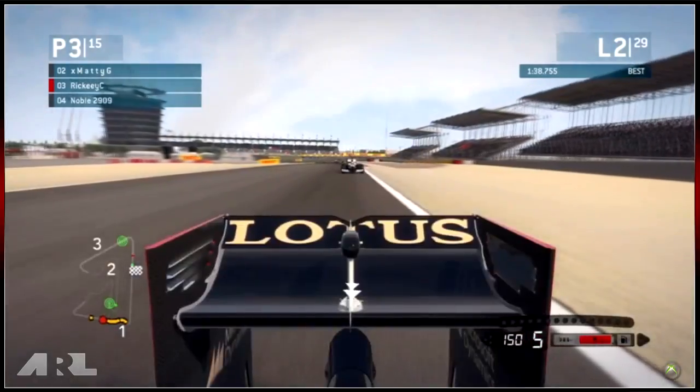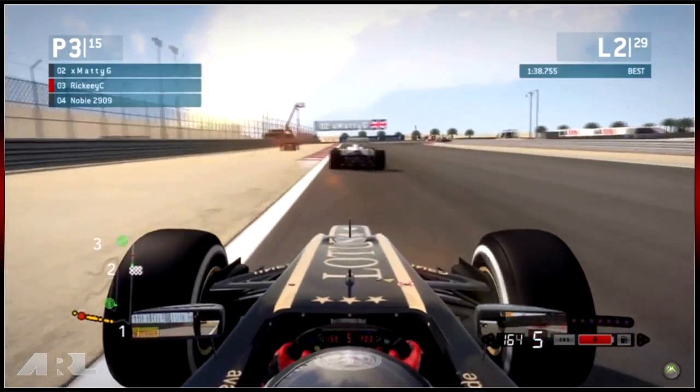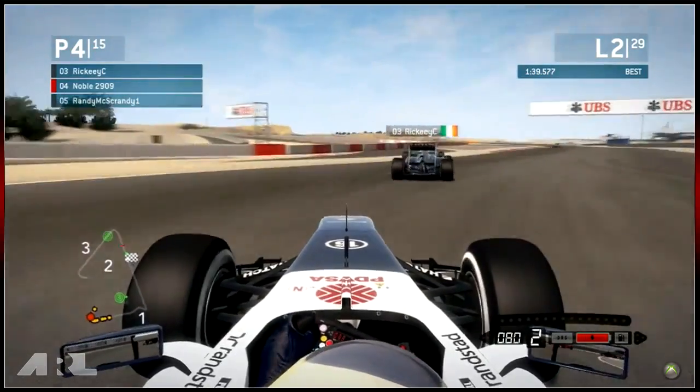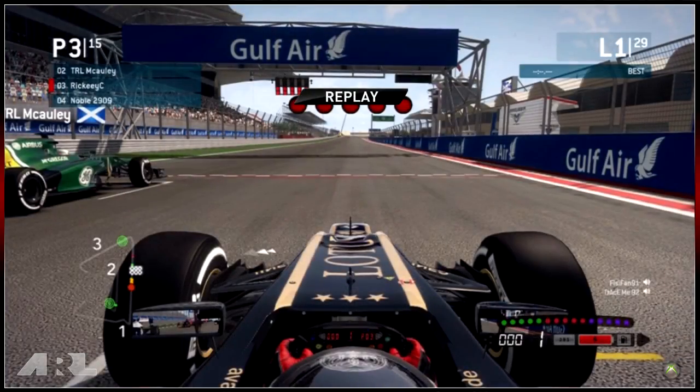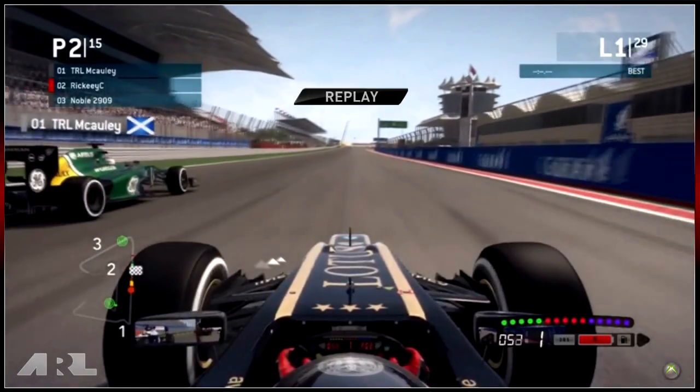There goes xMattyG into 2nd place. So Matty, after his start from 5th on the grid, is now starting to charge his way back up towards the front, and his next target is, of course, to get past TRL Qualy and streak away with the lead. Qualy making a great gap already after everyone's making some mistakes on the first lap.